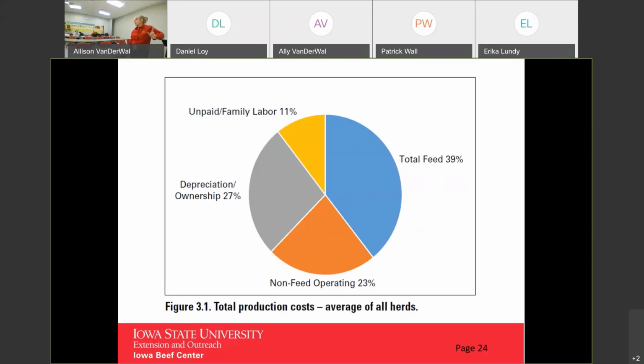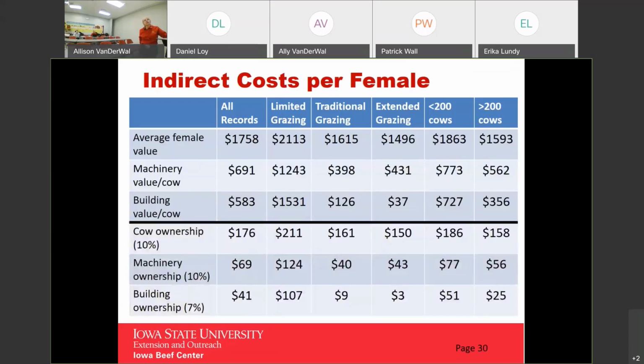Now, we figured on the high side here. We readily admit we figured on the high side. But let's take that apart a little bit. As we looked at our indirect costs, we lumped them into three values. First, the cost of the cow, the bull, and the developing heifers. Our cooperators gave us a value per cow. Second, our machinery costs, and we looked at all the machinery that a producer says they have.